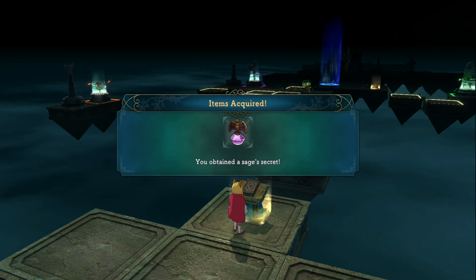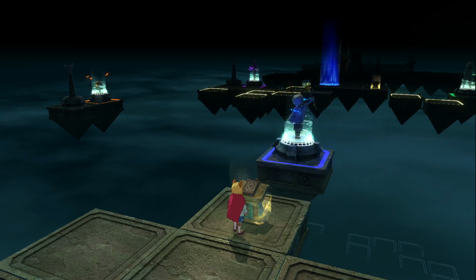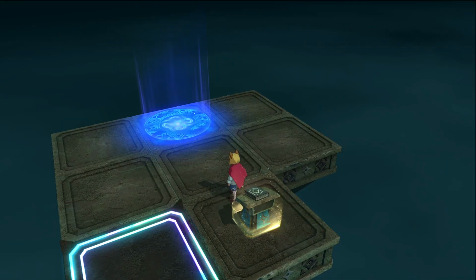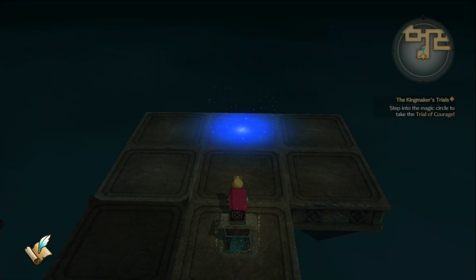Relieved Sawway. Sage's Secret. Shamshir. Thy knowledge is proven.